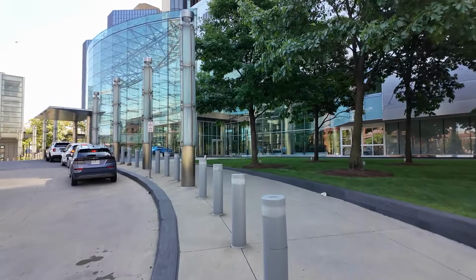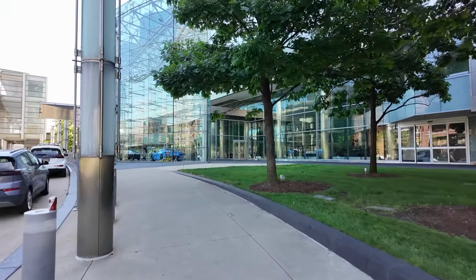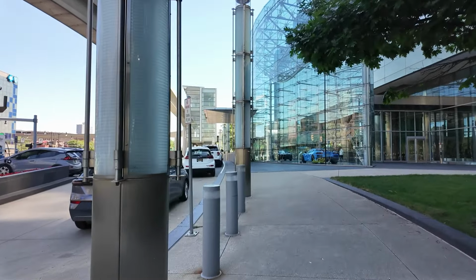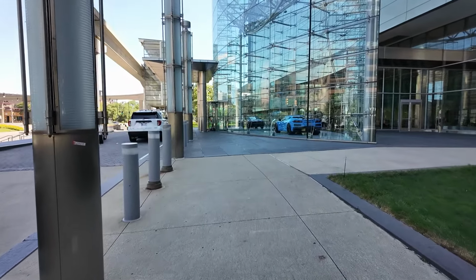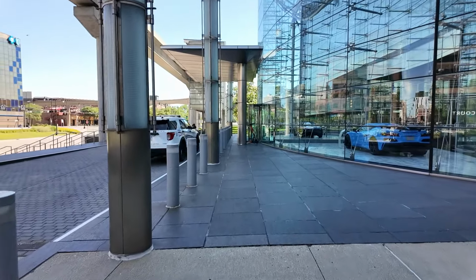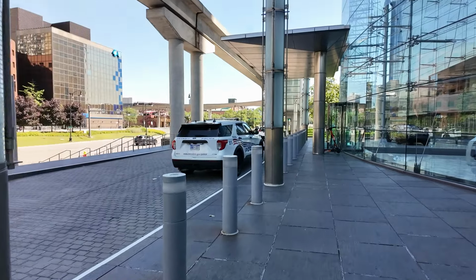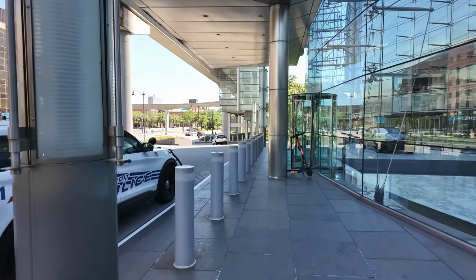The Detroit People Mover has 13 different stops all throughout downtown Detroit. It first started construction around 1983 and was completed in 1987. So it's been around for just a little bit longer than I have been alive.